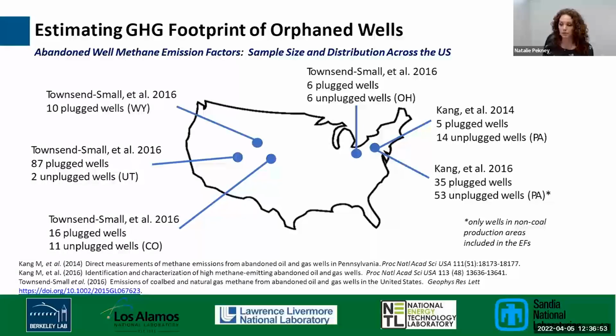I did see a question in the Q&A about this, and I would say that parameters like well age, surface equipment type and condition, location, well depth, etc. The only parameter to date for which we've seen a significant relationship is geographical location, where wells sampled in the Appalachian Basin seem to have higher emission factors than those sampled elsewhere. But that's really the only statistically significant relationship that we've seen so far.